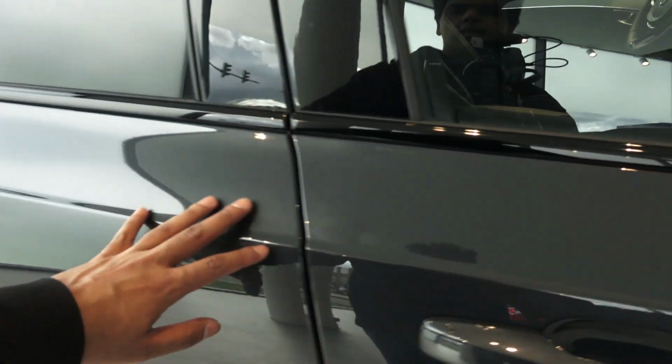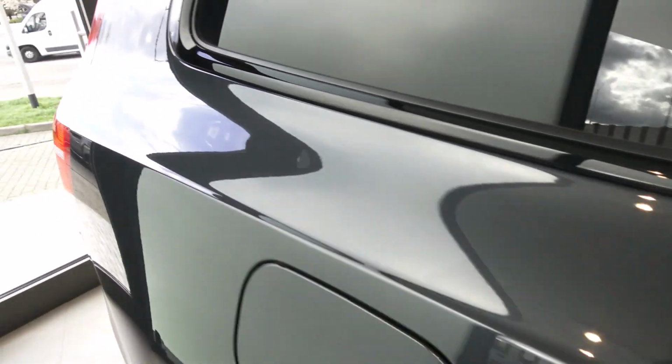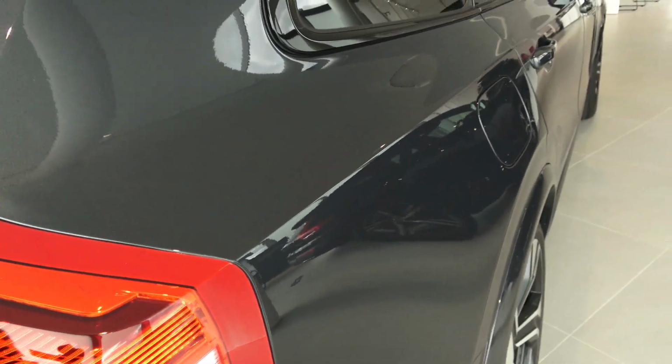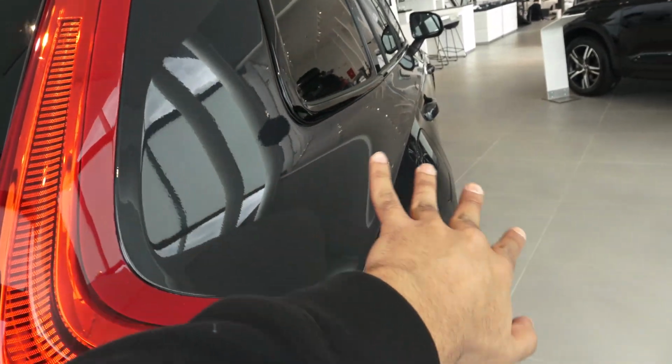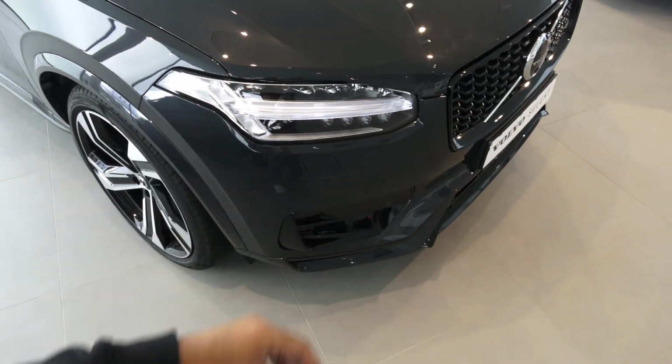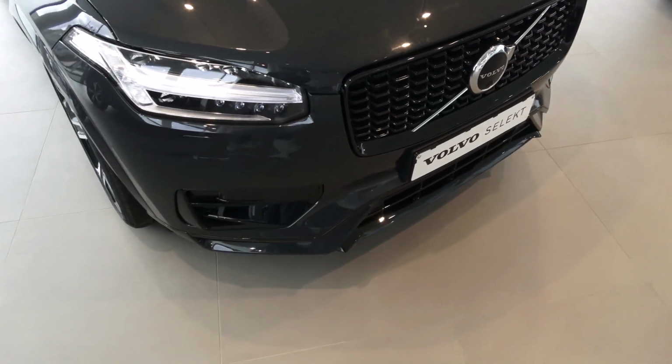This straight line and everything. Volvo has maintained a rather pyramid-like structure. So if you look at it from the side, everyone, you notice that as you go downwards, it goes more towards this side. The exterior design of the Volvo XC90 is very interesting, guys.